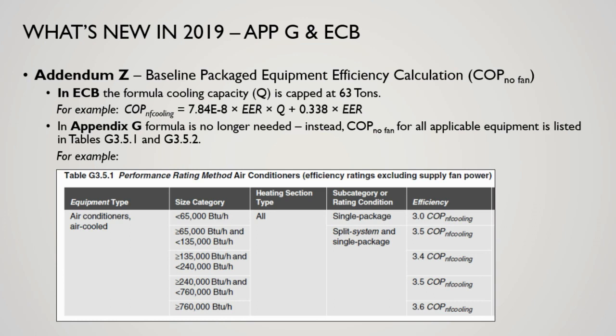That formula is shown here, and in that formula is a term Q, which represents the capacity of the HVAC equipment. The change that was made is that now the Q term tops out at 63 tons. Basically, if you have equipment larger than 63 tons, the Q term stays at 63 tons. That just makes the equation more accurate. In Appendix G, you no longer even need to use that equation. Instead, there's some tables added to Appendix G that have the COP no fan heating and cooling efficiency to input directly into the model for simplification.